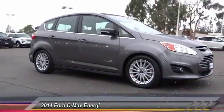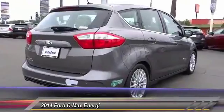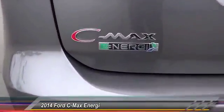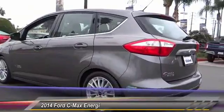2014 C-Max Energi. The C-Max Energi is a hatchback with seating capacity of 5. Its powerful engine and stylish interior make it a great option for those looking for a functional and efficient vehicle, and is priced below $20,000. This vehicle has less than 20,000 miles.